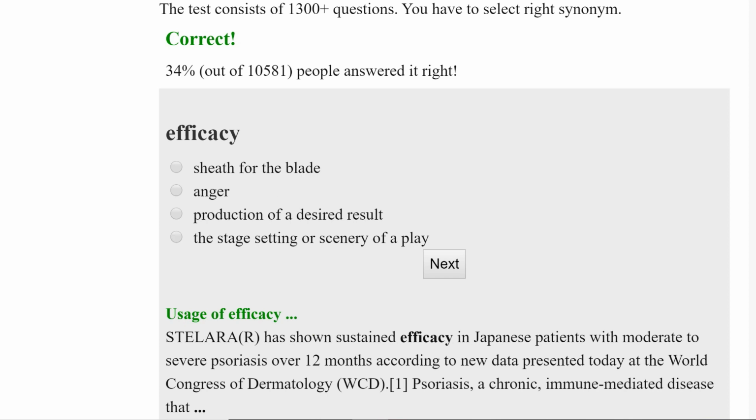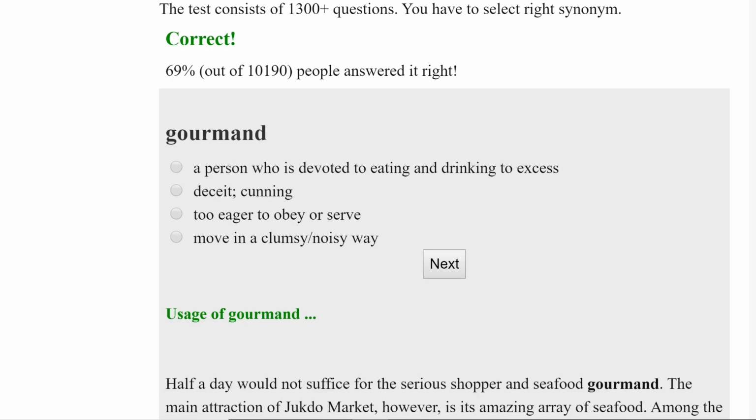Efficacy, effectiveness or efficiency. She's very efficacious. She gets things done. She produces the desired result. Efficacy, efficient, effective. Gourmand, someone who loves fine food. Maybe a bit too much fine food. They eat too much and drink too much. A gourmand.